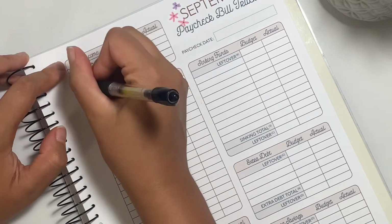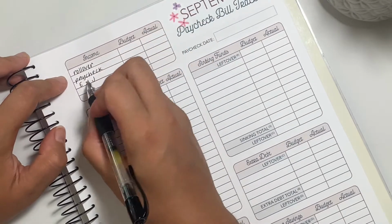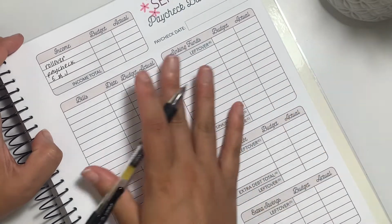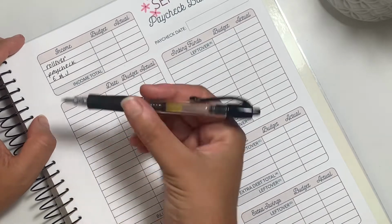Then I have money that comes in from my stepdad and from James. My stepdad helps pay for the garage because he also keeps a vehicle in our garage. My parents literally live across the alley from me. And then the last is other.